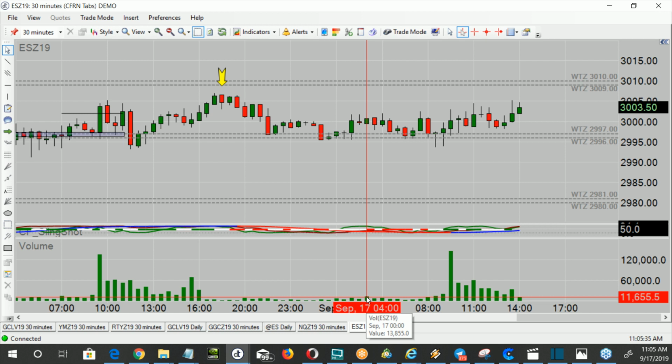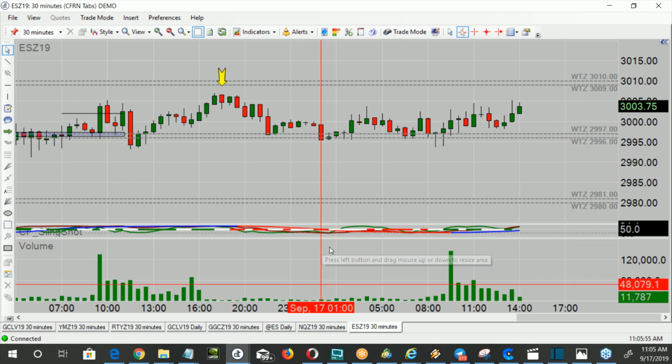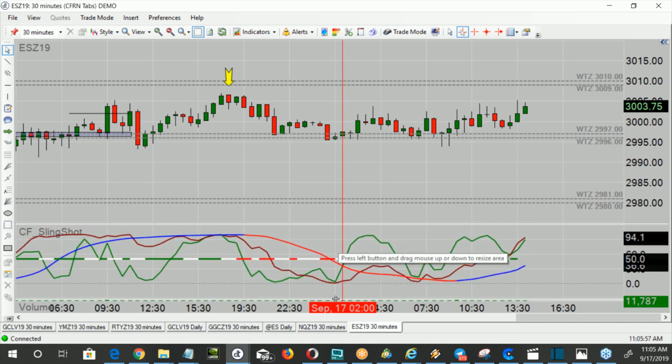At 4 in the morning, 4 a.m. Eastern, we're all sleeping, right? Well, some of us. In 30 minutes, at 4 o'clock in the morning, we traded almost 14,000 contracts. So we know there's just plenty of volume to trade the S&P. Not everybody trades the S&P.